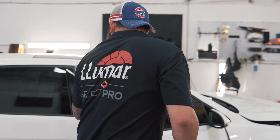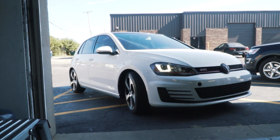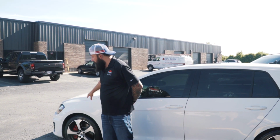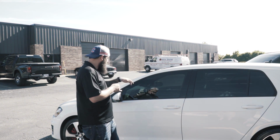Will you just clean the windows real quick so I can do an outro? There it is. She's protected. We got Lombard paint protection film on the front. We got Lombard window tint all the way around. Looks great.